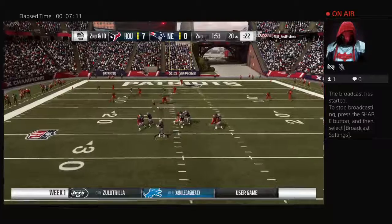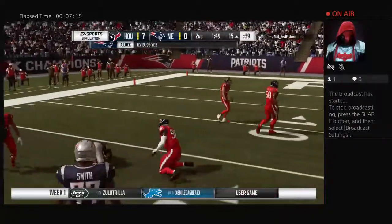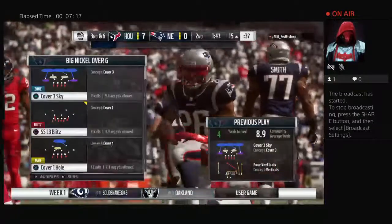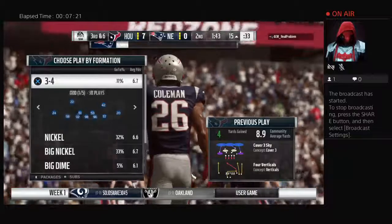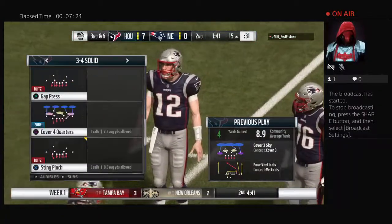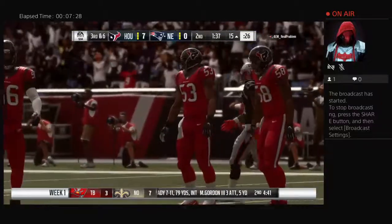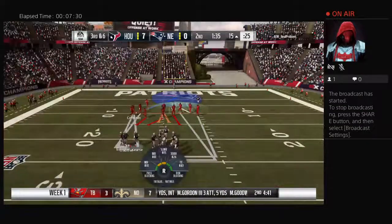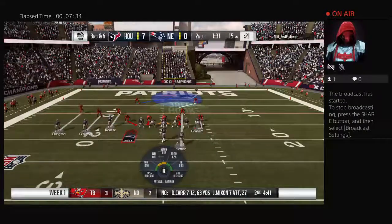Out of the gun, Luck drops it off for Coleman. It's a 4-yard pickup, and it'll be third down. I know most of the time when the ball's in the air, you're thinking wide receiver, tight end, but running backs, they can be a big part of any passing offense nowadays. New England on third down. They've converted 3 out of 5 thus far. This will be 3rd and 6.